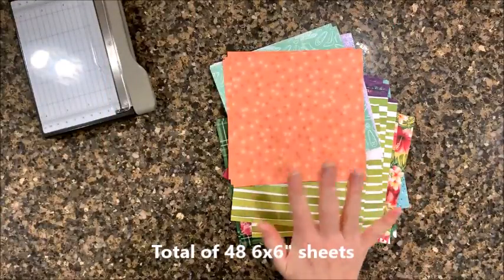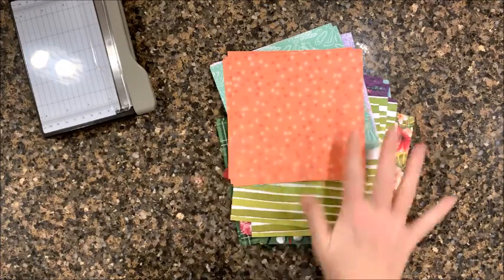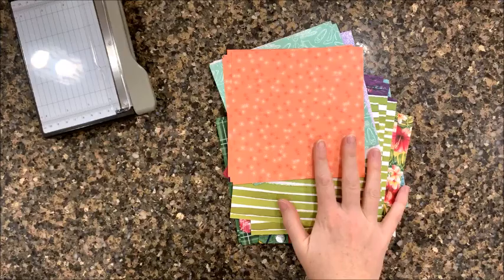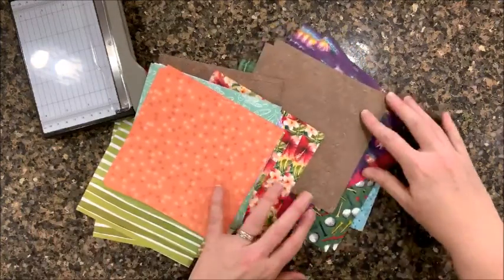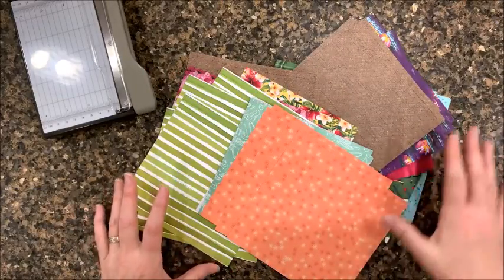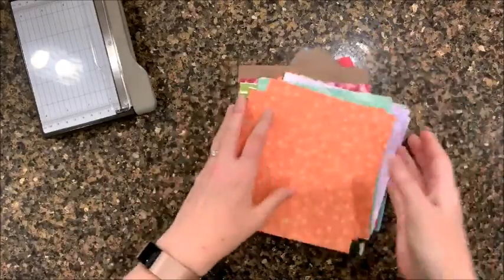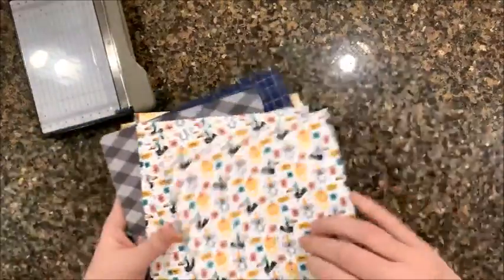Now, with the exception of the Best Dressed paper pack, which is a 6x6 paper pack, the rest of these are all 12x12 size when they appear in the catalogs. But in your sampler pack, you're getting these partial sheets, 6x6, so that you get a little taste of everything. You'll get 2 double-sided sheets from 6 different Designer Series Papers packs for a total of 48 sheets.